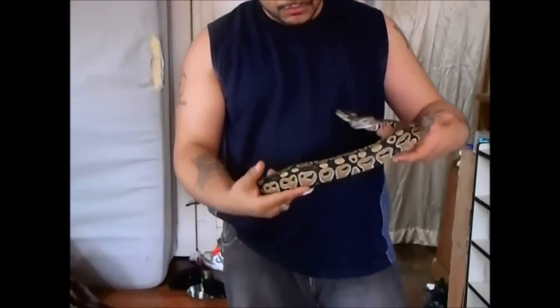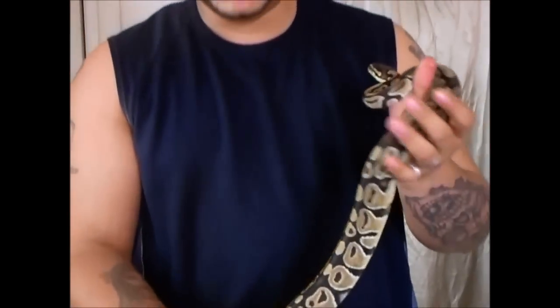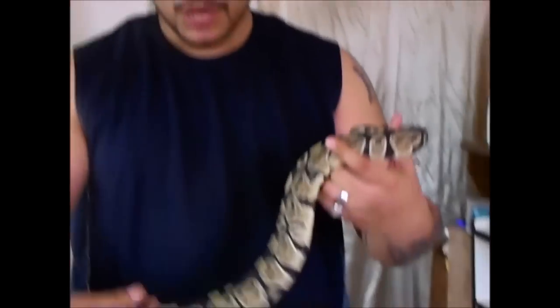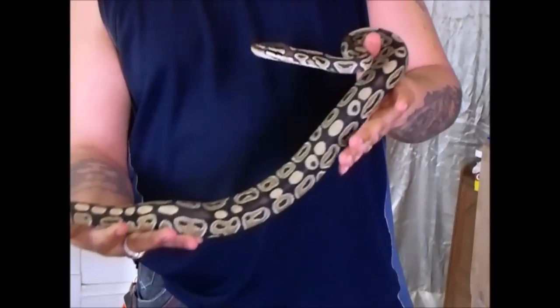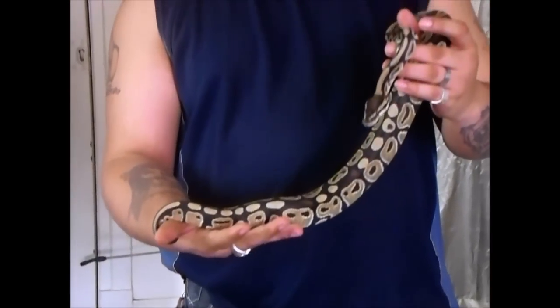She's a lot lighter in color than what he is, which is weird because it was opposite when they were a lot younger. She was the darker one, he was the lighter one. Now he's the darker one, she's the lighter one. But this is the female het azanthic, 66% het, and she's just doing magnificent.